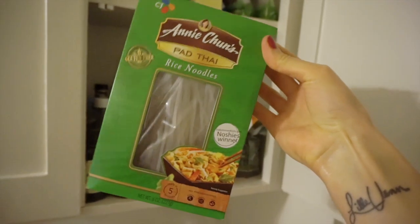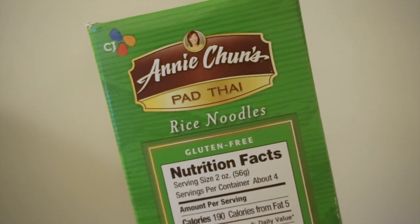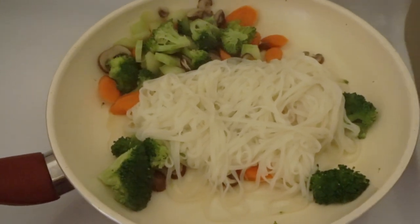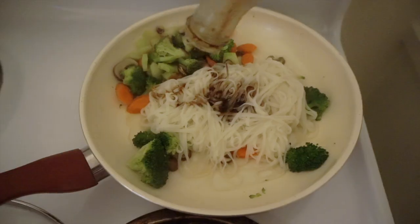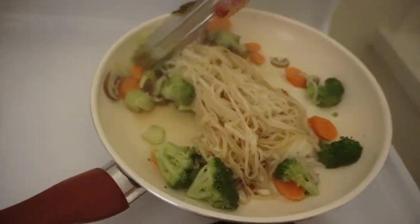Because I do work really late, I tend to get home late, and usually if it's before midnight, I will make a full dinner, and if it's way after midnight, I'll usually just have something like soup or a snack. But on this day, it was before midnight and I was pretty hungry, so I made some rice noodles, added in some frozen veggies, and tossed it together with about a tablespoon of store-bought teriyaki.